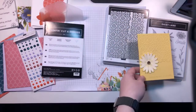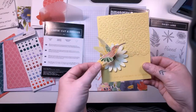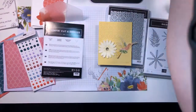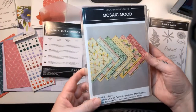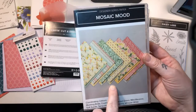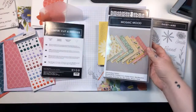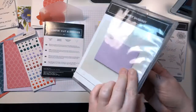Now, the other thing I thought about doing before that daisy came in was putting on, obviously without the daisy, but putting one of these little hummingbirds on from Mosaic Mood. And part of the method to my madness in showing you this is that I saw something like this with Sarah Berry, who is the one that provided the printable for the chamois.